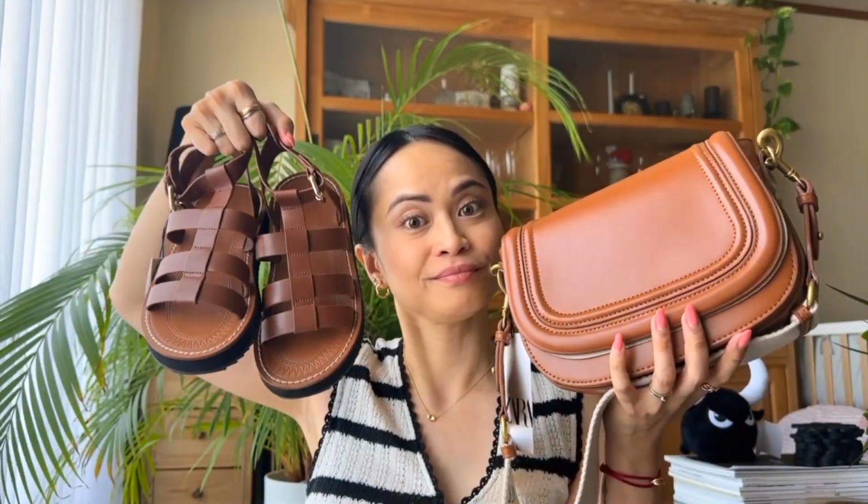I've purchased this in the color brown. Apparently it exists in black, but I haven't seen it in black, it doesn't really pop up. This was the color that popped up for me. Why? Because I wanted to pair it with the sandals.